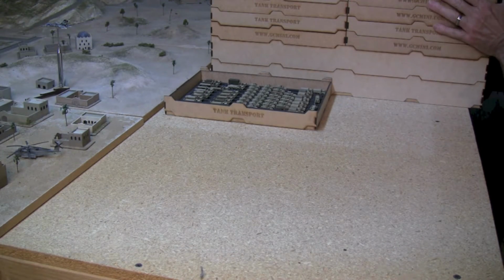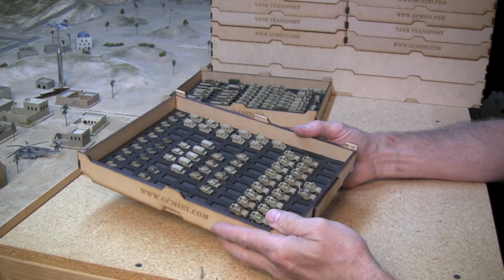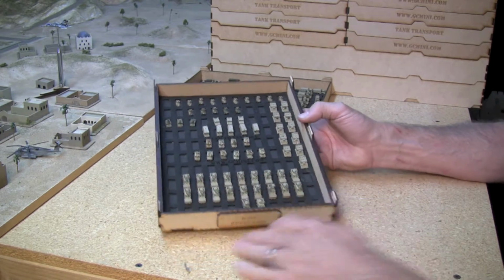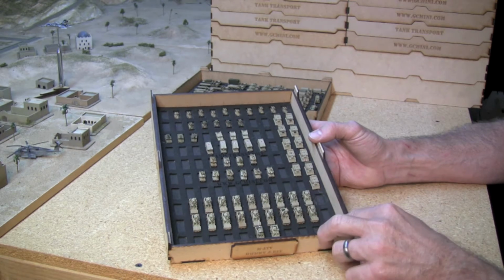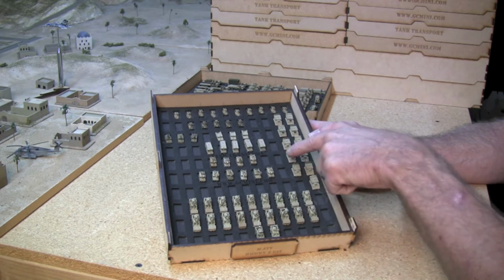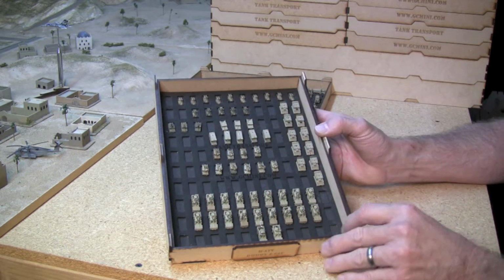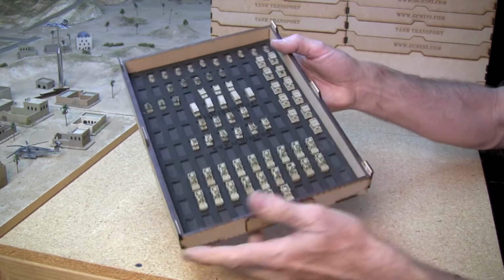Next one up is M-ATVs, some Humvees, fast attack vehicles, and even a couple of M577s. 577s here, M-ATVs here, some Humvees, Humvee ambulances, some more Humvees, and then a bunch of fast attack vehicles, FAVs.